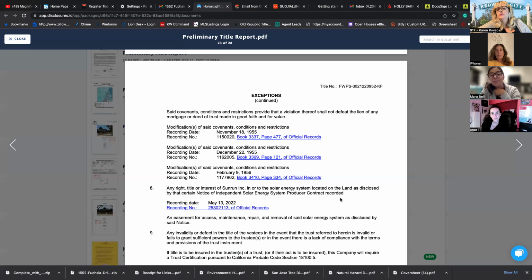Knowing this particular thing, it could be a lease. Yeah, and that can get a little tricky, transferring the lease to the client that's purchasing, the new buyer. I'm not understanding that it's a lease. What I'm seeing is that there's an easement for access. Okay, yeah, an easement for repair. Yep, and so that would show as an easement.